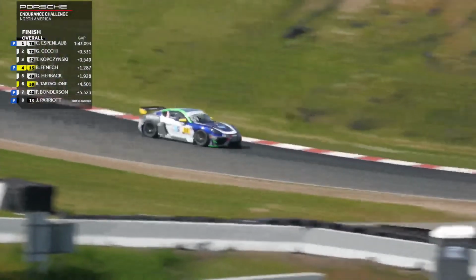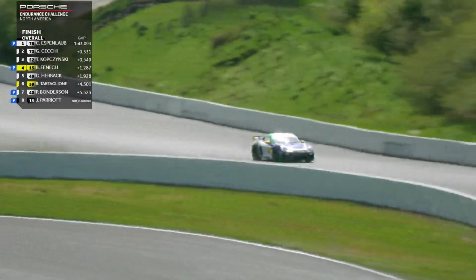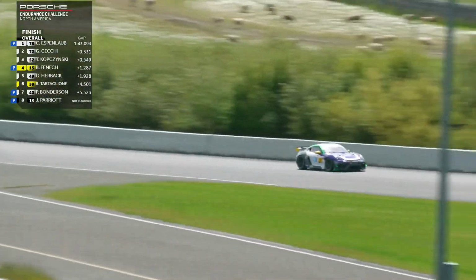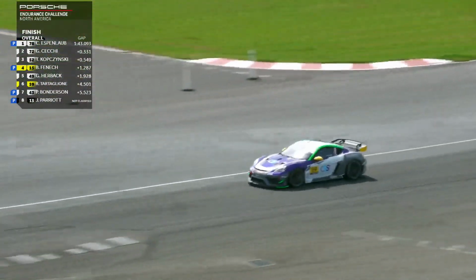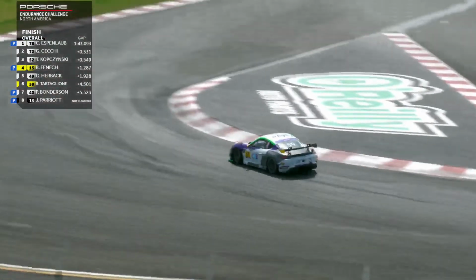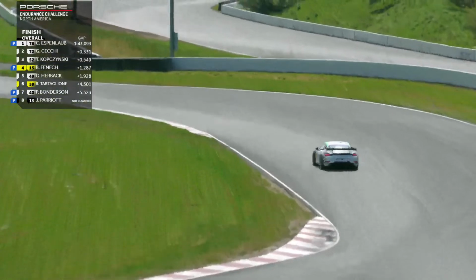Only 4 drivers are still out there. Espinlaub and Fennick have both come in. We mentioned Bonderson just recently has pitted the car. So it's Checky, Kopczynski, Herback, and Tartaglione trying to see if they can improve on the last call of it. Remember, we've got more action coming after this because the GT3 Cup cars are going to be taking to the track here at Sonoma for their qualifying as well.